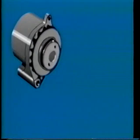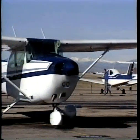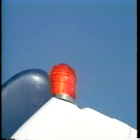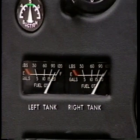Most modern airplanes derive electrical energy from an engine-driven alternator, which produces alternating current and converts it to direct current. The direct current is then delivered to a bus bar, which distributes the power to the various electrical equipment. This typically includes, among other things, various lights, the radios, the turn coordinator, and gauges.